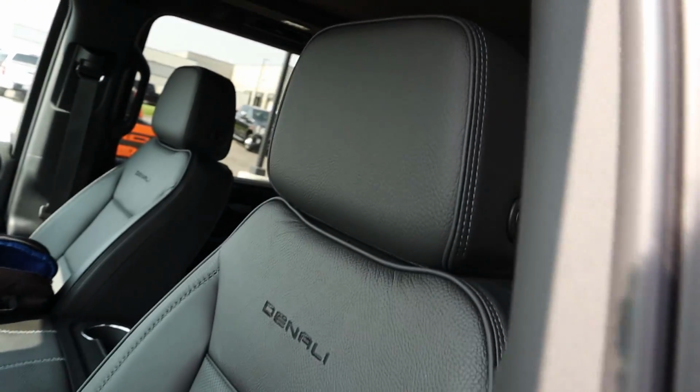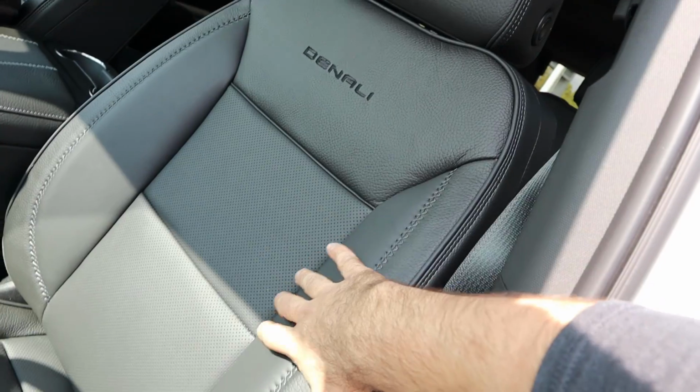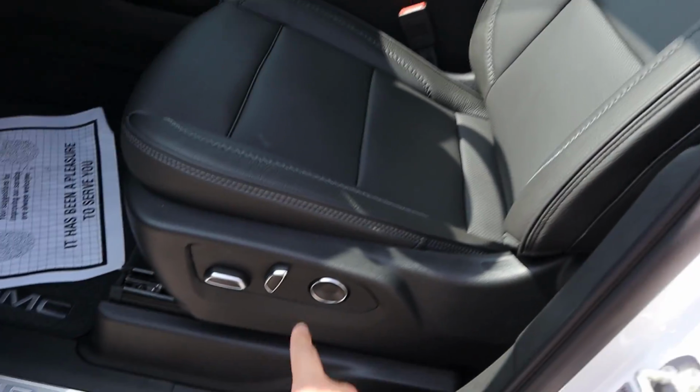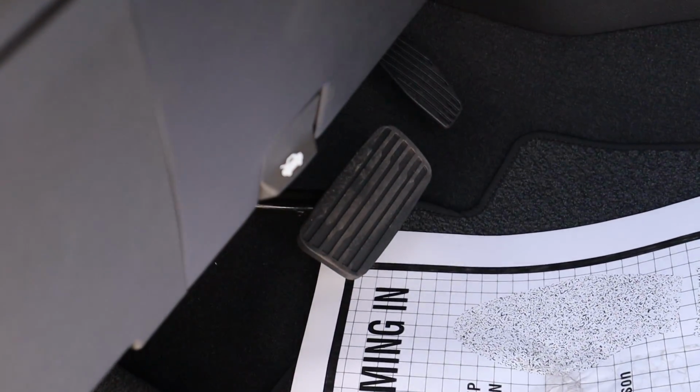And then here's what the seats look like here at the front. So again, you've got the little Denali right there, and the bolstering on these is a little bit more aggressive than the back. Still really comfortable though. And then here's what the adjustments look like on the side of the seat. And then you can see the pedal layout there at the bottom.